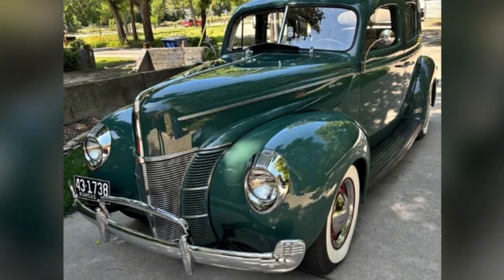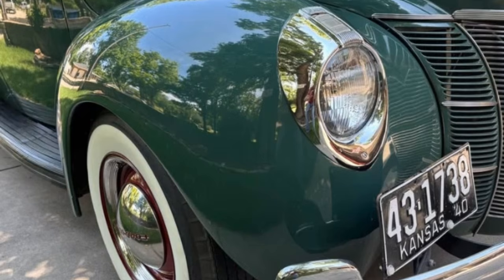Finished in green with a tan interior, this example presents a traditional and elegant color combination that suits the car's vintage identity. The overall presentation reflects careful long-term ownership, with the seller emphasizing that the vehicle has always been garage-kept and well cared for. Under the hood is the original-style flathead V8 engine, one of the most historically significant power plants in American automotive history.